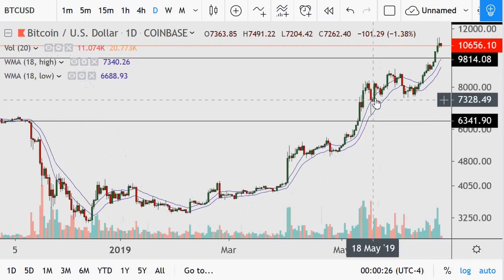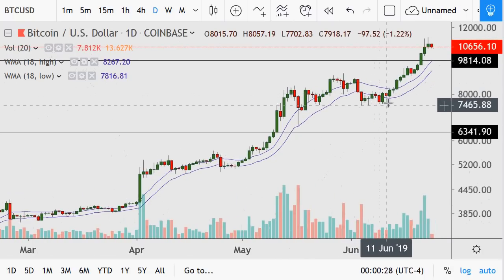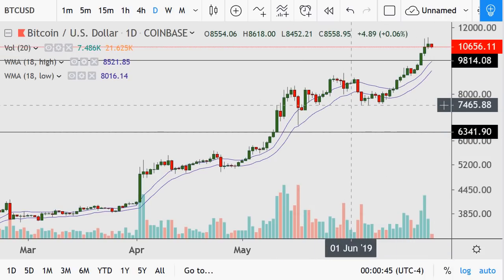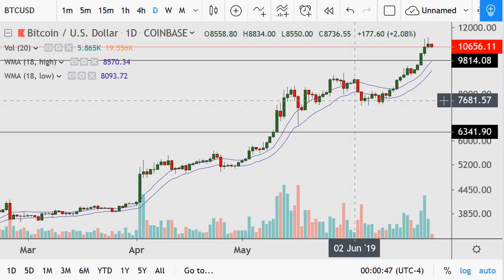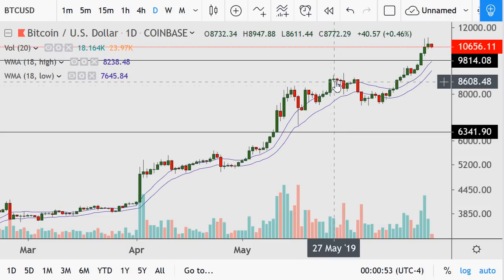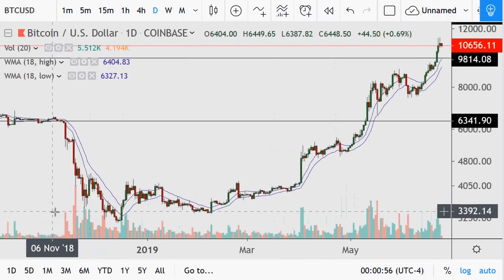It's had a phenomenal run from the June lows where price was 7,600 change. Now it's 10,600 change. That's a plus 3,000. And for a 50% move, well, you need a little more than that. That's almost a 50% move just from this level here, and also from the 3,200 level, it has now done better than a 3x, working on a 4x move from the 3,100 lows at the end of last year.